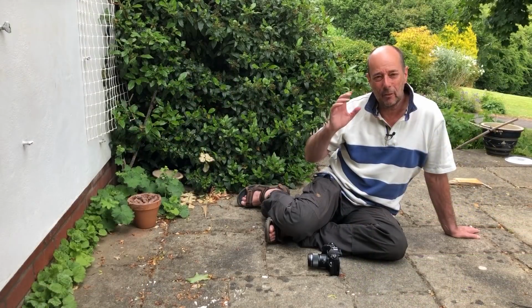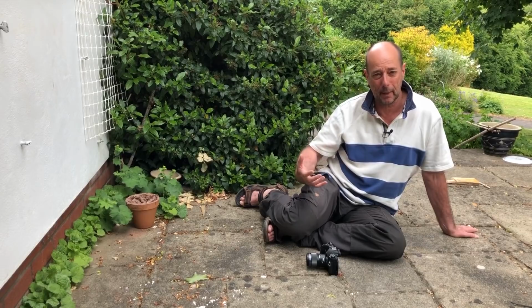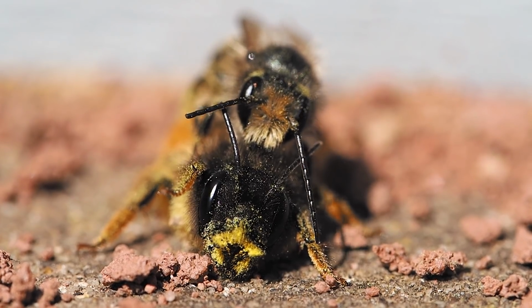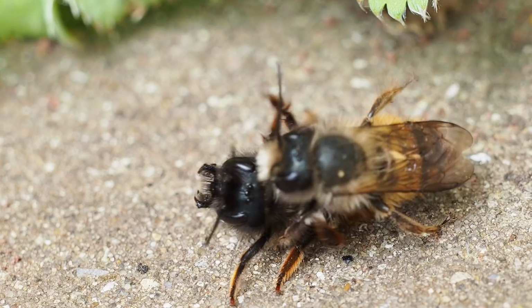We needed to get a real hook for the video, some pictures that people would really remember and would really make them love mason bees. We turned up one day and there was lots of mating going on. All over this floor here, there were pairs of mason bees mating. In fact, there weren't only pairs, sometimes there were 4 or 5 in a stack.